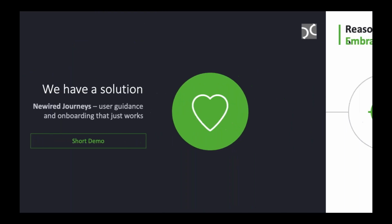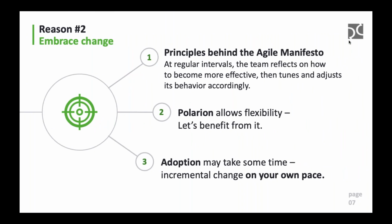The reason number two why I think that you've improved the overall Scaled Agile Framework adoption is that, again, Agile by its definition calls for embracing change. Again, this is a principle behind the Agile Manifesto, that at regular intervals, the team reflects on how to become more effective. So you can adopt the Scaled Agile Framework as it is provided by Siemens, but in an essential step, you should think about your own customizations or adjustments to match your project reality.